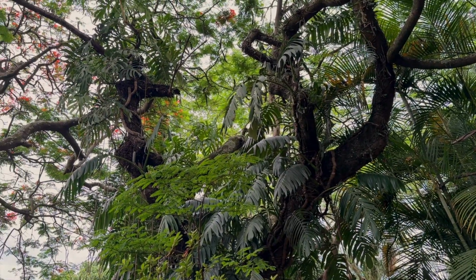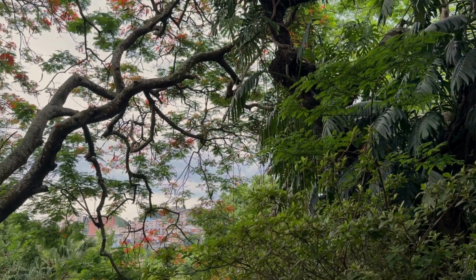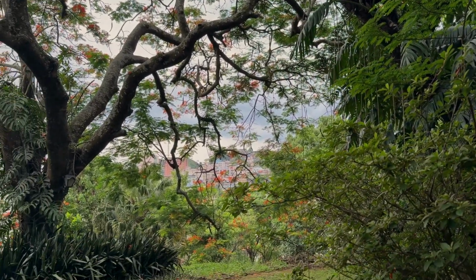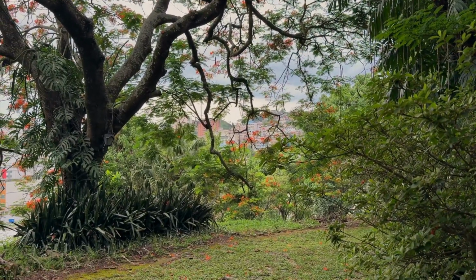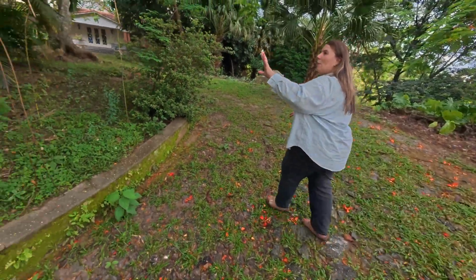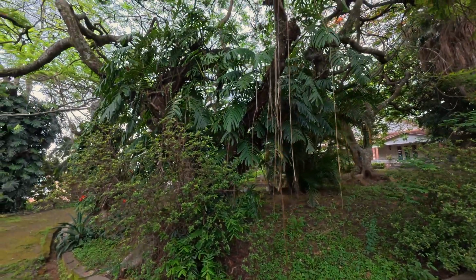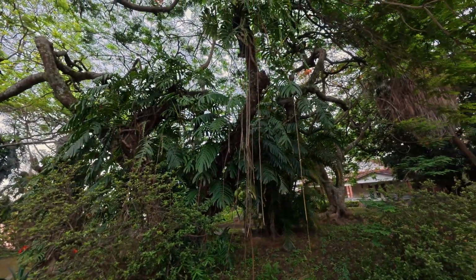And again, we have the snake plants just growing like in the wild. We treat these as house plants, but they treat these as landscape plants. And just look at this, more beautiful monstera. Oh gosh, it's so pretty here. I wish you guys could be here.